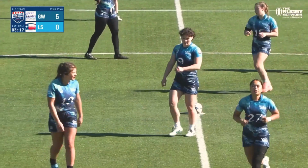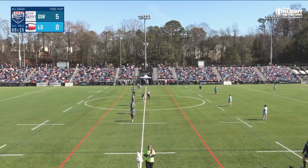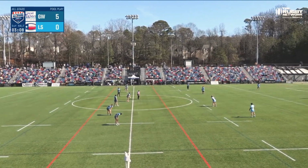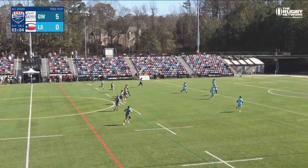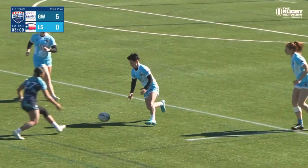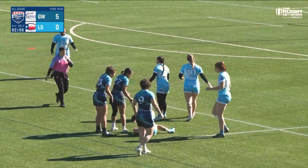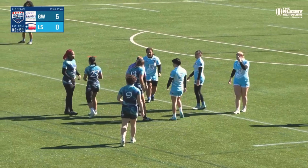Great Waters making use out of that knock-on we saw from Lone Star earlier on. They had the scrum, and they worked their way down the pitch. It wasn't the cleanest rugby, but they made it happen. Ball goes up, and it hits center pitch, hits the ground a couple of times, and then finds its way into the hand. It comes off of the boot of Gisick.